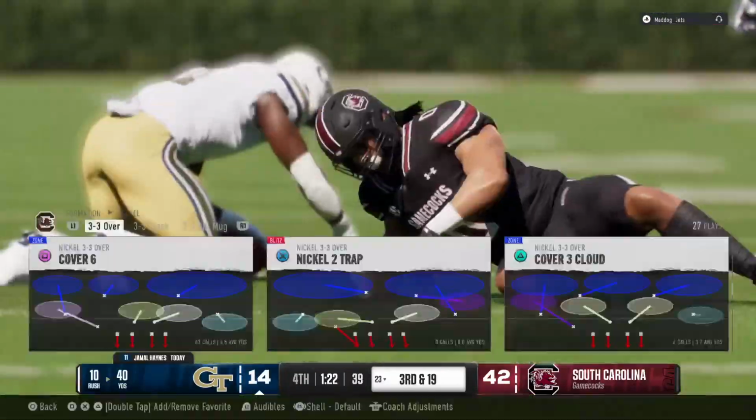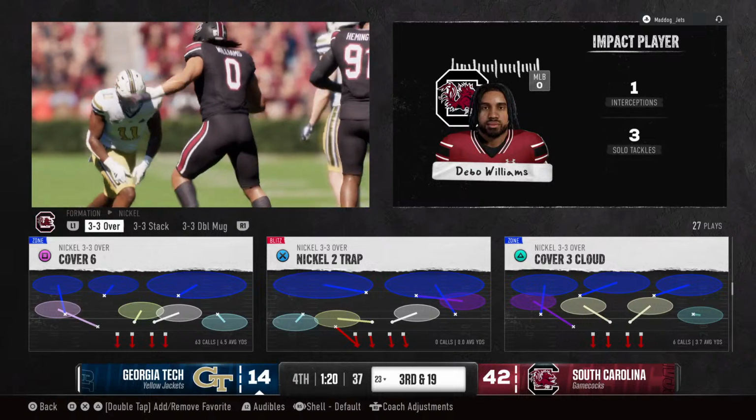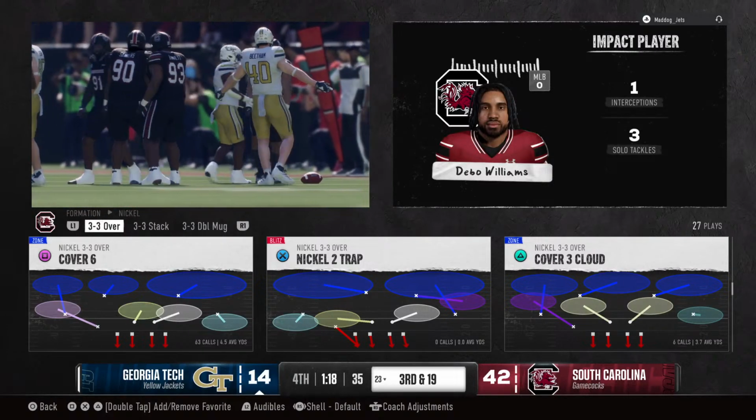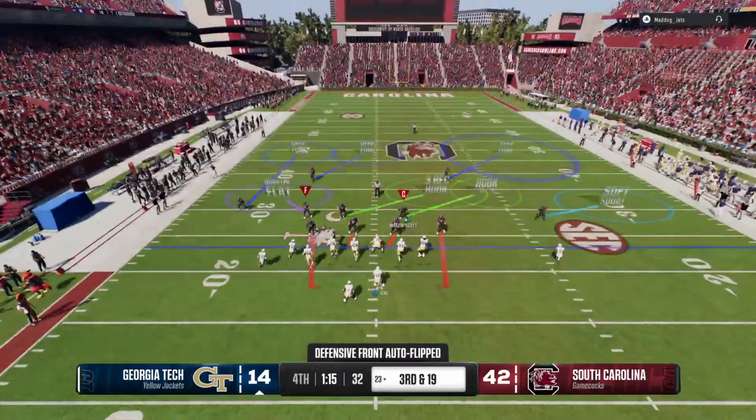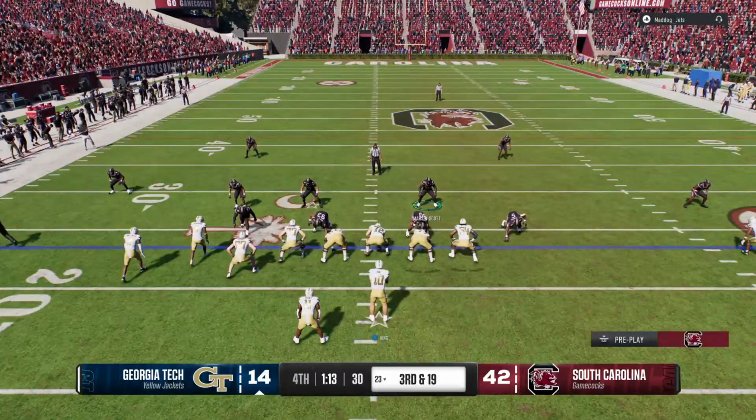Nowhere to run on that one. He loses 4 on the carry. Yeah, and this offense has to find a way to run the football. They got to get more creative, but whatever that looks like for this offense, something to jumpstart them because nothing's really going on the ground.